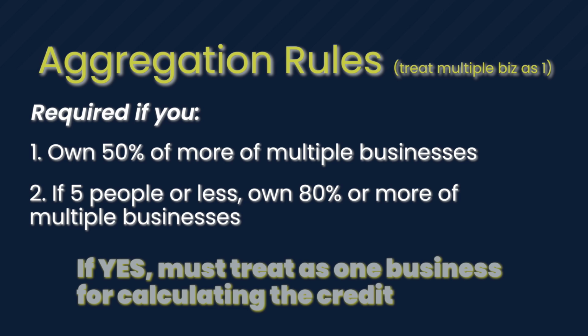So this affects, first of all, counting the total number of employees, but it also affects calculating a decrease in gross receipts, the 50% in 2020 or 20% in 2021. And so what happens is one of your businesses might not have qualified, while other businesses might have qualified. But because you group them together, overall, you might qualify for all employees, even for the business that was never shut down during COVID or didn't have a decrease in gross receipts. But because you've lumped it in with your other businesses, you could qualify for everyone.